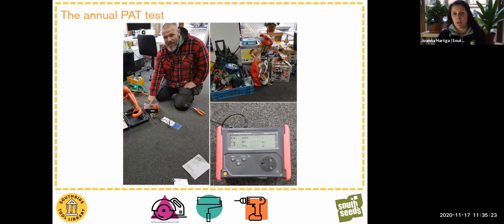The records will say what items have passed the PAT test and what items have failed it. Any items that have failed, you'll need to take out of your inventory, obviously, and look at repairing them. You'll need to do the PAT test in batches as well, so that all your power tools are not taken out of use at one time. It's also worth noting that a PAT test only checks the safety of the tool. It doesn't check that the tool's actually working as it should, so you'll need to do a separate operational check.